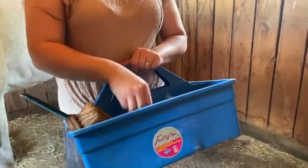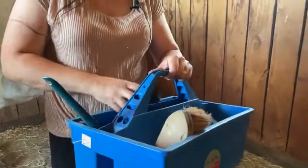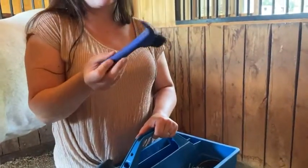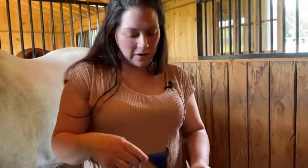And let's see. Where's my hoof pick? And of course, the hoof pick. Now there are different types of these too. I prefer the one with the brush on the end. That's what I like the best.